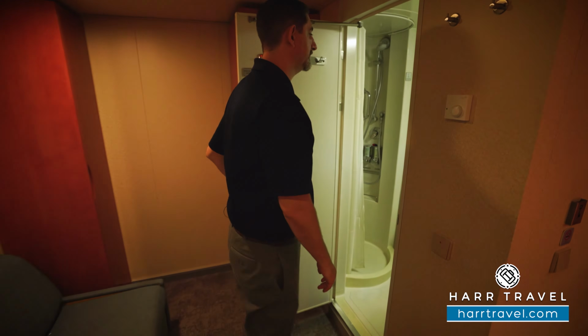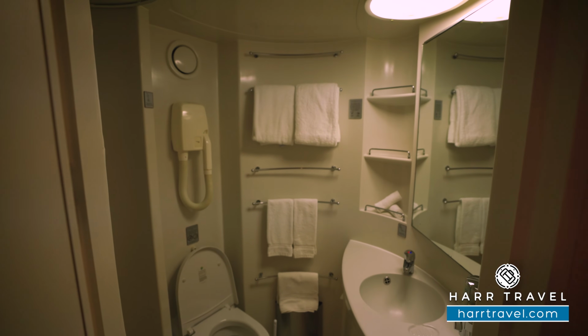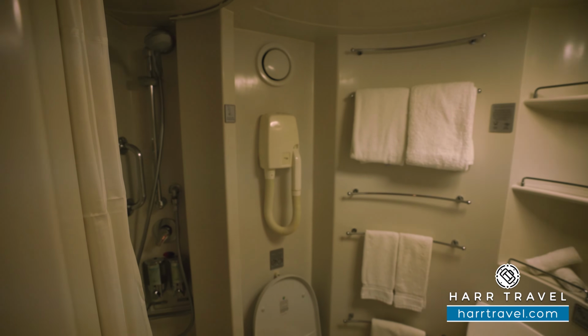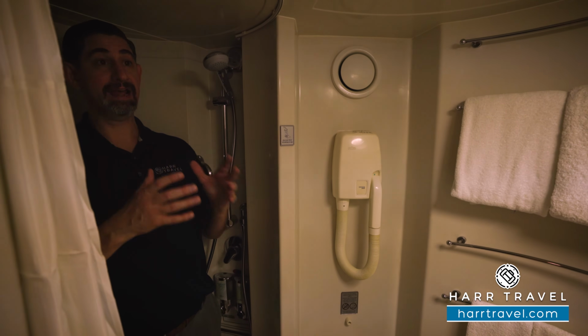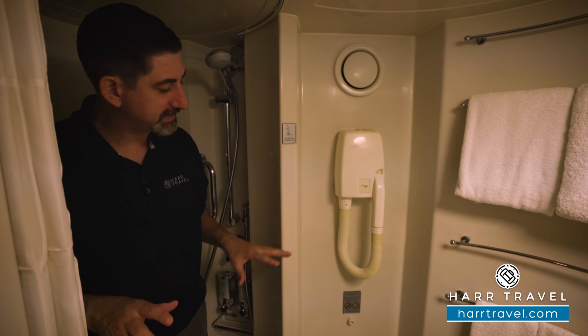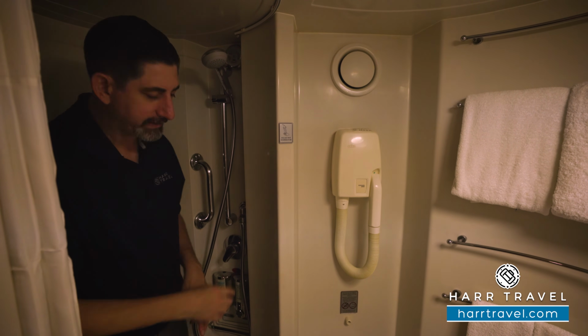Now let's step into the bathroom. As you step in, you've got a decent amount of space here on the vanity, storage up and down, toilet tucked just behind. You're going to find your hair dryer here and the shower. It's not a huge shower. I'm a big guy, I'm 6'6". I can fit in here, but I usually shower with the shower curtain open. It's fine the way that this is designed. You've got your adjustable shower wand up and down, and then your amenities just below.